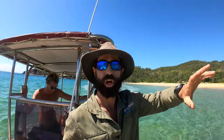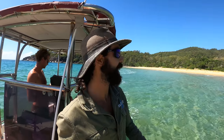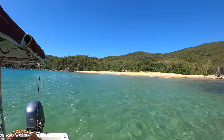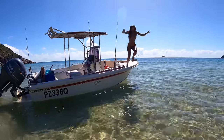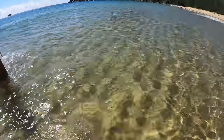We're just cruising along the coastline from north to south here, and there's so many little tucked in protected bays, such as this one, that would make for an ideal camping spot. Look at that. Jump off. Yeah. So graceful.